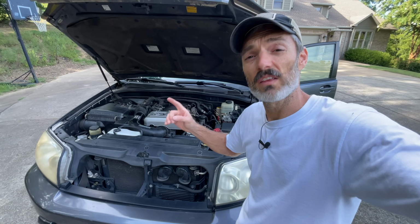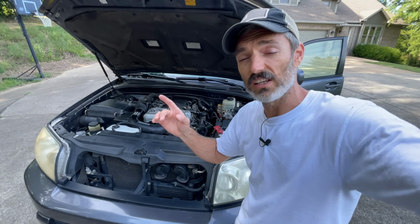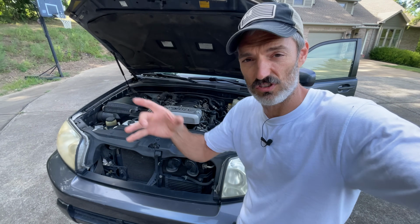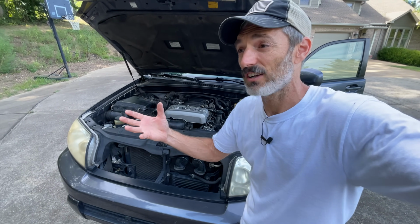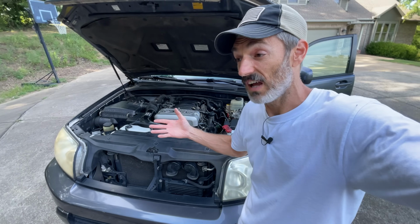I also want to start running the Valvoline Restore and Protect oil. I've heard some really, really good things on that. If you haven't heard of that, look it up. It's supposed to clean the internals of your engine, even down to the piston rings, like factory fresh. So I'm gonna start running that for probably the time being.